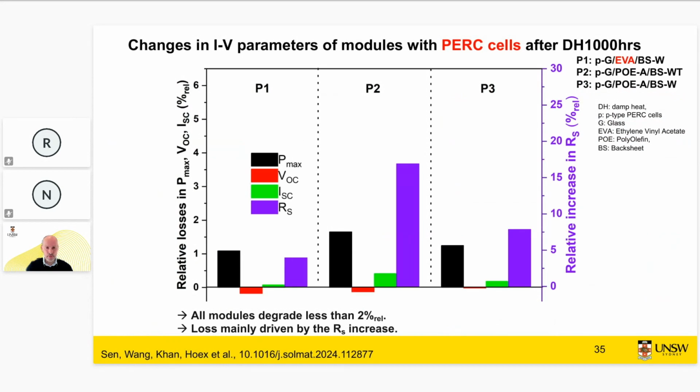Any drop in efficiency that we saw was mainly due to series resistance, in purple again, consistent with the fact that metallization is the first attack in terms of damp heat testing.